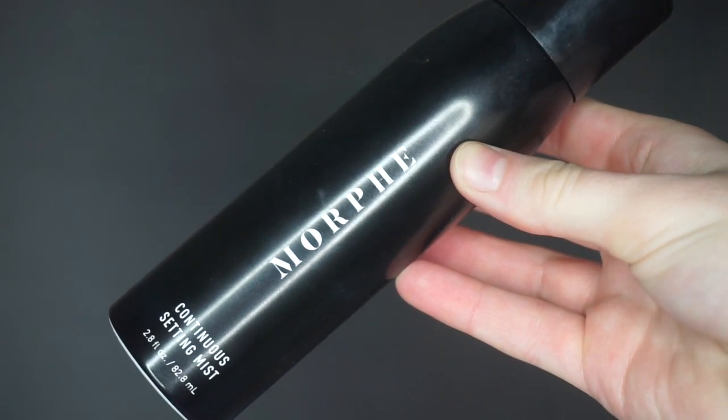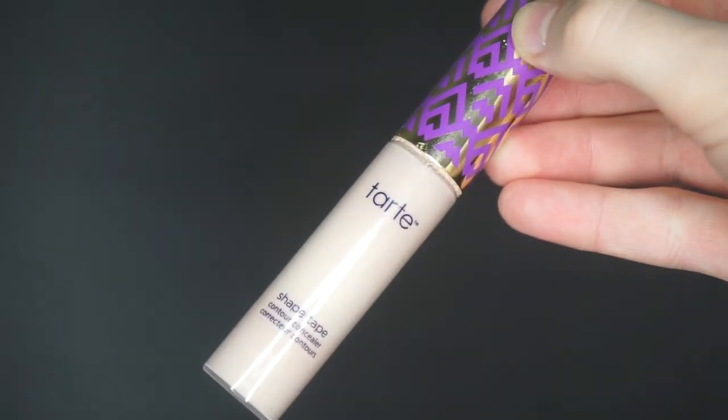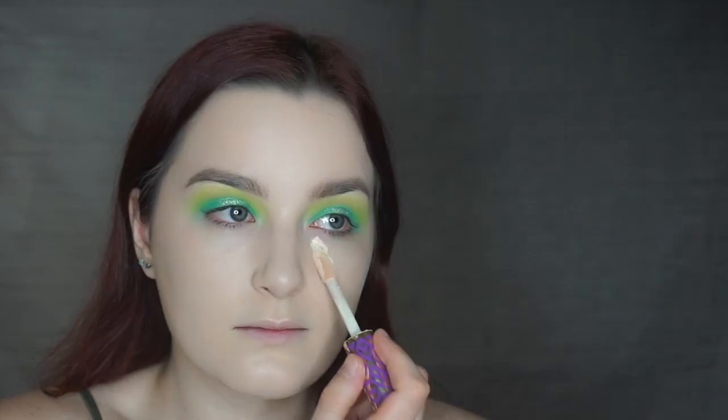So for my makeup look today, I want it to be really dewy and fresh, and so I'm going to be spraying a lot of my layers of makeup today with my Morphe Continuous Setting Mist just to give it more of that dewy finish. And then I'm going to be going in and applying my Tarte Shape Tape Concealer.